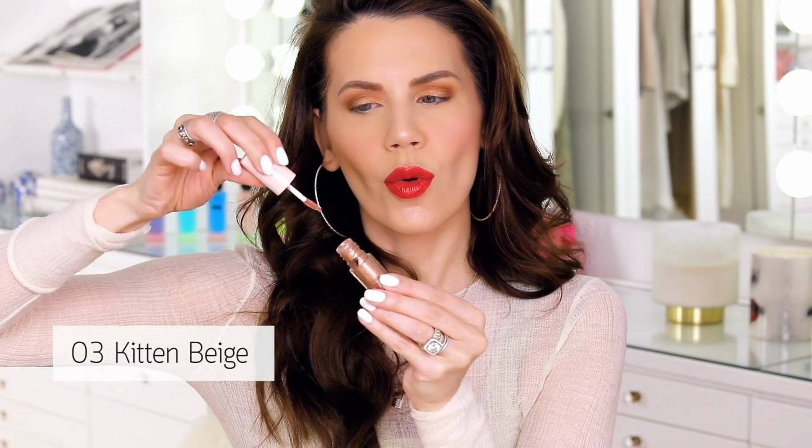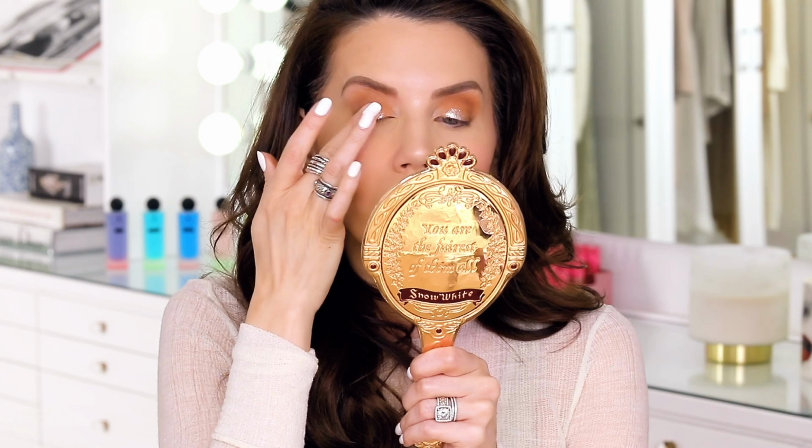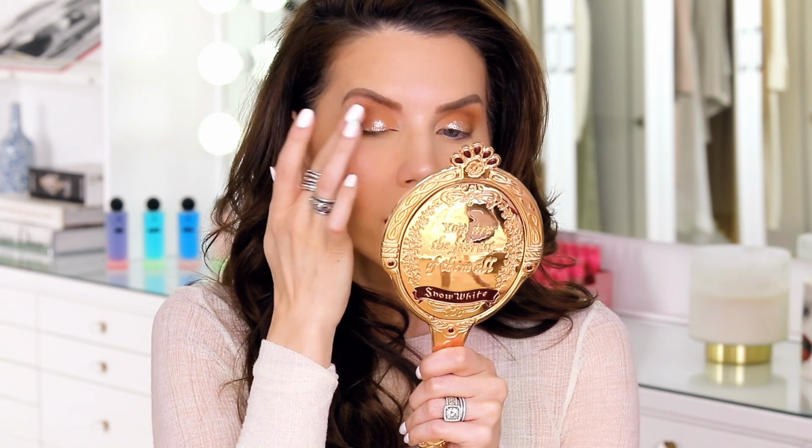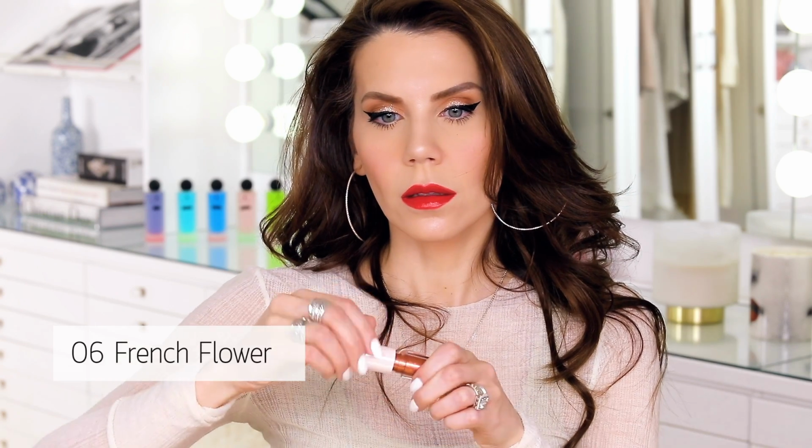I took Kitten right on the lid, and I just laid down just a tiny little bit, and what I like to do is take my finger and kind of tap and move it around. I don't like to smear and get it everywhere. I want to keep it concentrated if I can. I think this one is called Fresh Flower. It's number 6. It's very coppery.